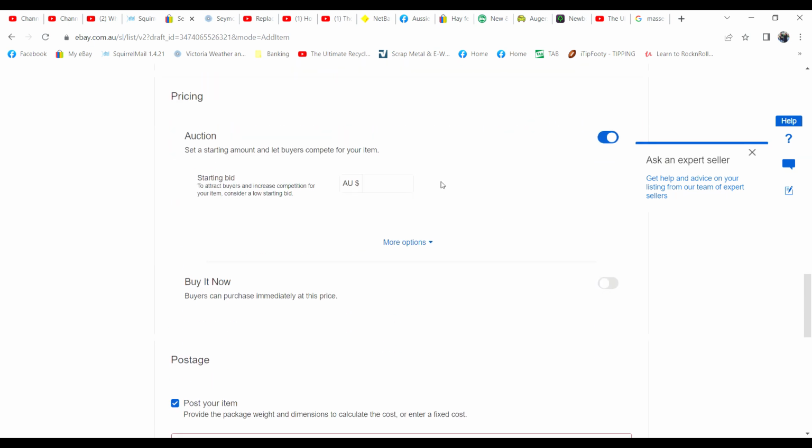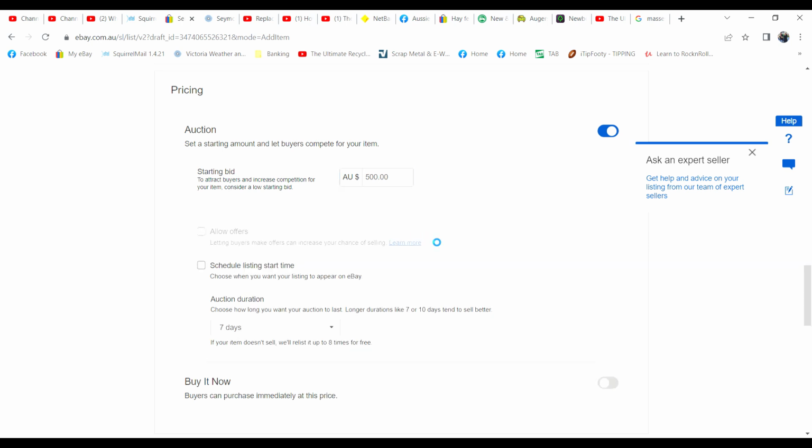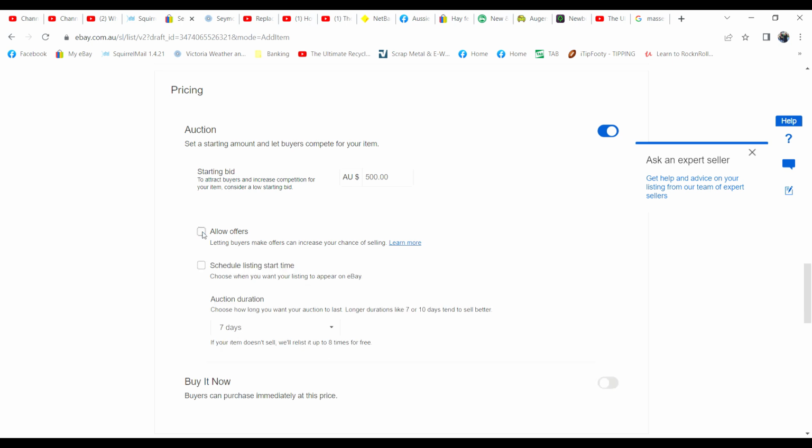The only other thing we have to do with this listing is set a start price. I'm not sure what these augers are worth. This is a fairly old one, but I think we possibly still should be able to start it at $500. We're doing an auction anyway, so hopefully we can find a buyer for that price. You do have to check on some of these other specifics because eBay sometimes ticks things that I don't want, like I don't want offers, and I want the auction duration to go for 10 days.